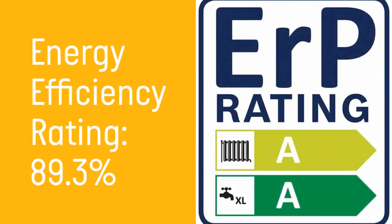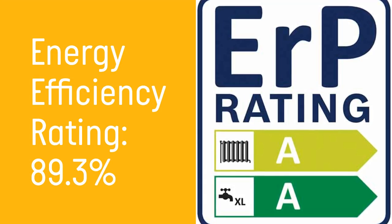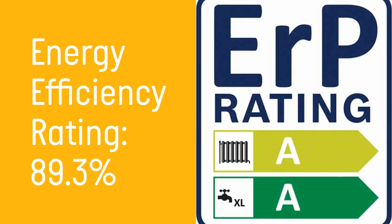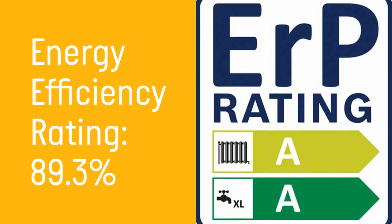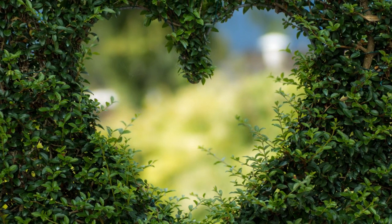Looking for energy efficient boilers? The Vaillant ecoTEC Plus 832 Combi is an efficient, high-performance boiler, and as such is ERP A rated with an efficiency rating of 89.3%. By replacing your old boiler with a new energy-efficient boiler, you'll make savings on your energy bill of 30%, as well as doing your bit for the environment by reducing carbon emissions.